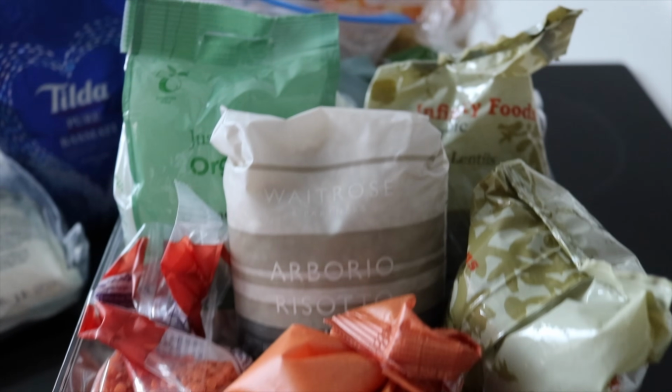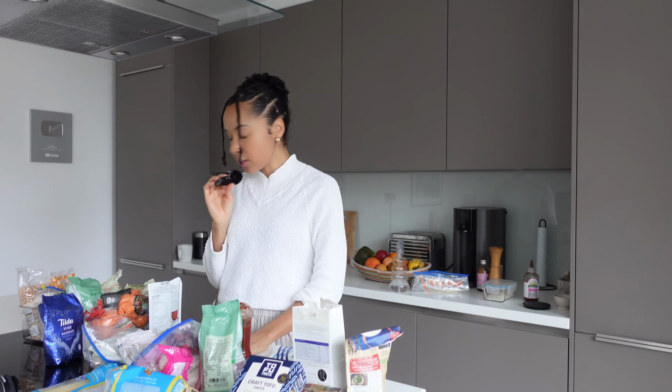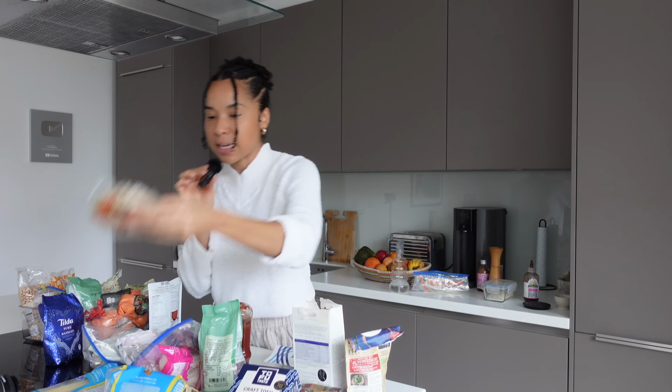I've got all my dried beans and pulses and everything, rice, pastas, noodles. I don't actually have any jars to put things in, so I'm just going to arrange everything, just make sure it's neat. What have I got here? Some tacos.